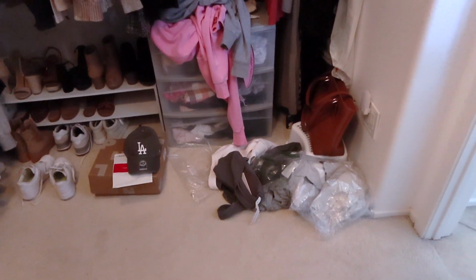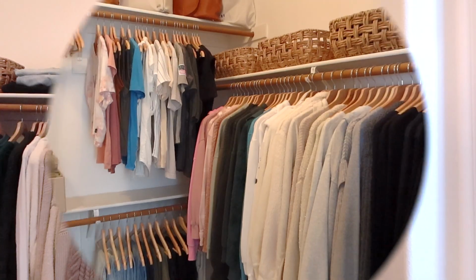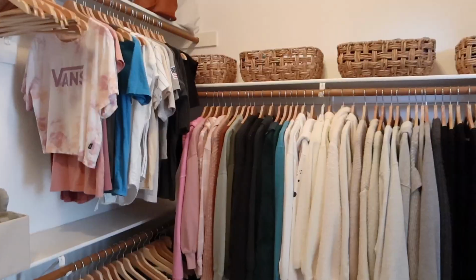Does your closet feel like unorganized chaos? Mine does too, and so today I'm going to be decluttering and reorganizing my entire closet and sharing tips with you that you can use to make your wardrobe functional and stress-free.